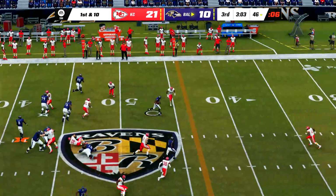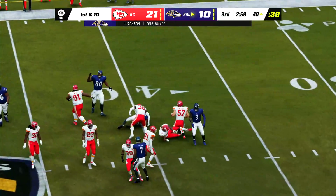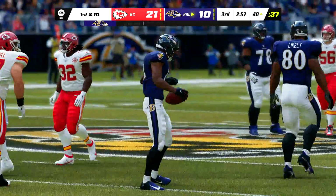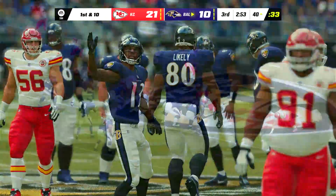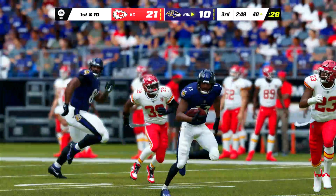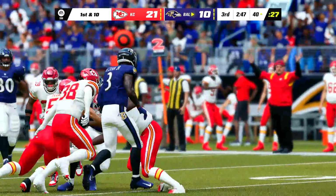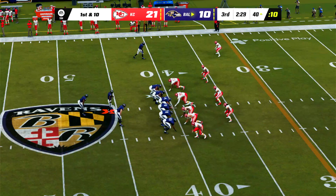And now Jackson will look to throw it. That's complete. It's Devin Duvernay. And he's going to be taken down right at the 40-yard line. A couple of first downs right in succession, and this is an offense that could really use a good drive, and they're off to a fast start here. So now 1st and 10 in Chiefs territory right at the 40.